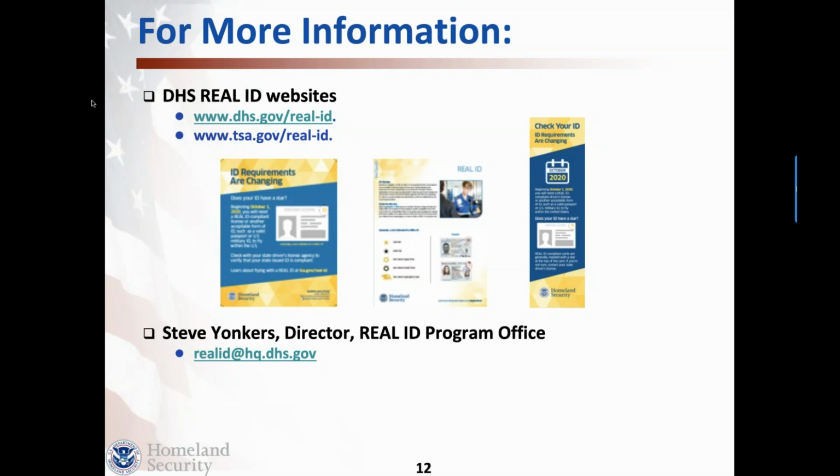One thing to keep in mind is there's nothing TSA could do with a paper license, because it's not going to be Real ID compliant. There's no way for paper to be Real ID compliant. Okay.